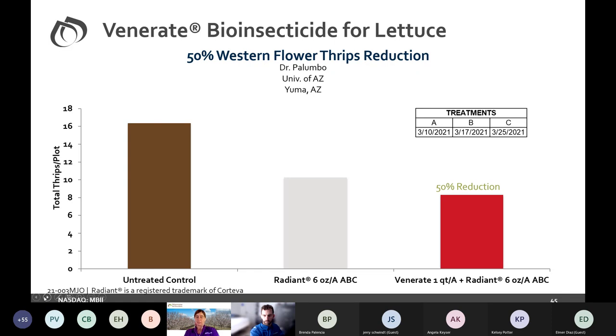And with our BioUnite treatment in the red bar, including Venerate 1 quart per acre, added to that same 6 ounces per acre rate of the Radiant applied at the 3 treatment timings, we showed a 50% reduction in thrips compared to the untreated control. It was around 8 thrips per plot for our BioUnite program, lower than what we observed for that standard applied alone. Next slide.